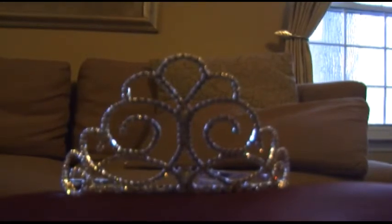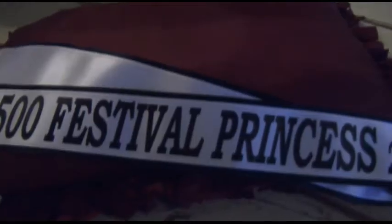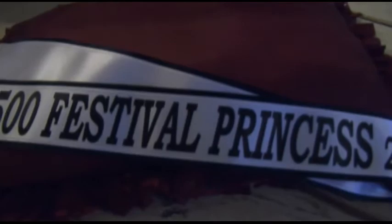The Indianapolis 500-mile race is fast approaching, and this year, some Butler royalty will be part of the festivities. When you think of the Indy 500, cars are usually the first thing to pop up in your mind. But what about crowns? This year, Butler has 4 Indy 500 Festival princesses.